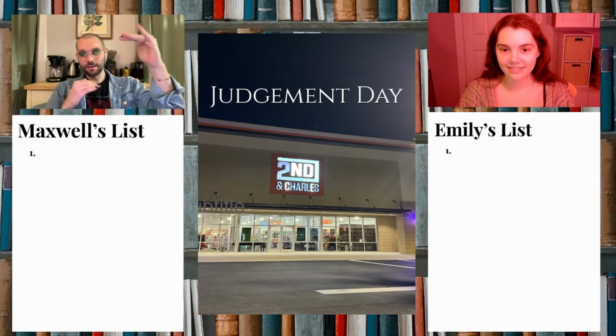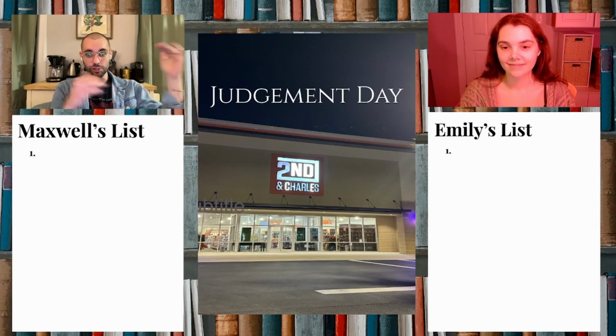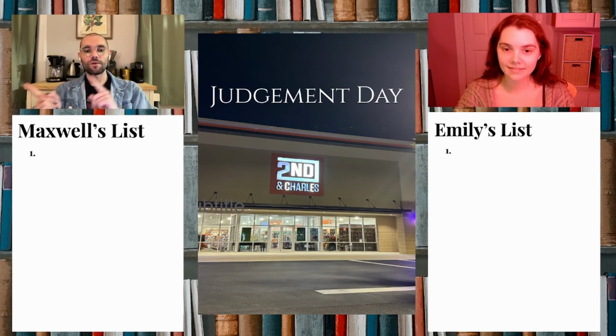Emily will be ranking the books that I found on a list of 1 through 10, how likely she is to read them. And I will be ranking the books she found 1 through 10. We also have made lists of predictions for each other. I have a predicted reading order for Emily, what she will choose, and she will have one for me.